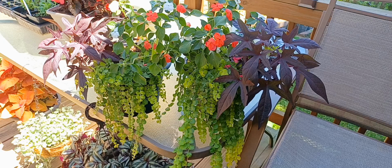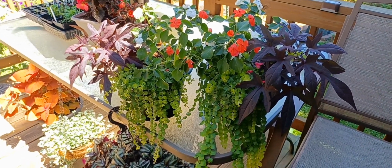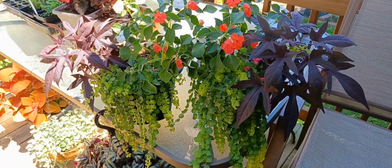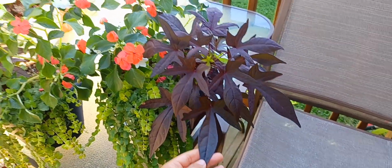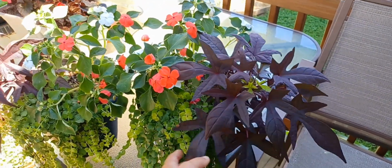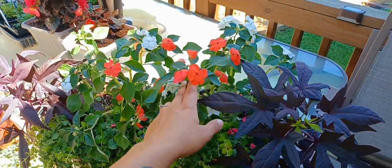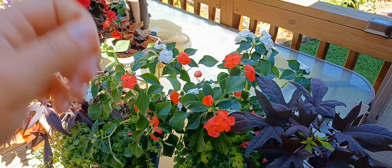Then we have these two containers here that I made for the front porch. It's very shady out there, so these are all shade plants that do okay in the shade. These are the Sweet Caroline Raven sweet potato vine. These are doing really good. I just got like a 6 or 8 pack of Impatiens, multicolored.